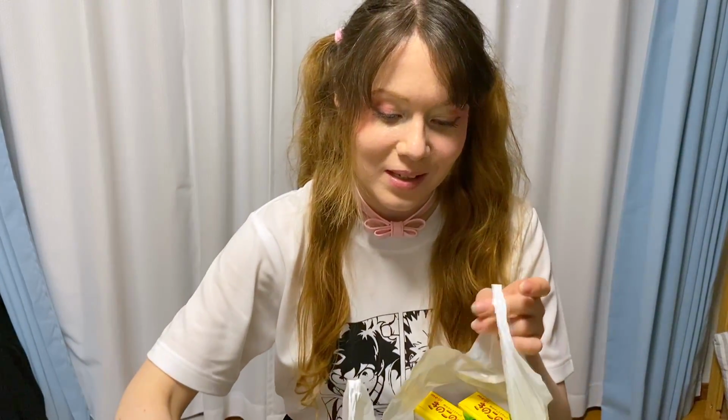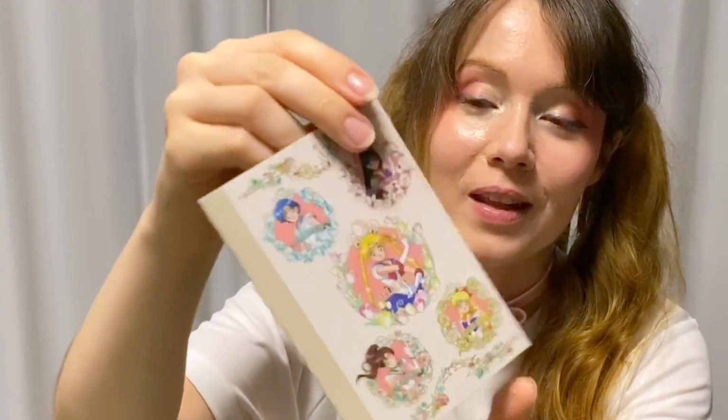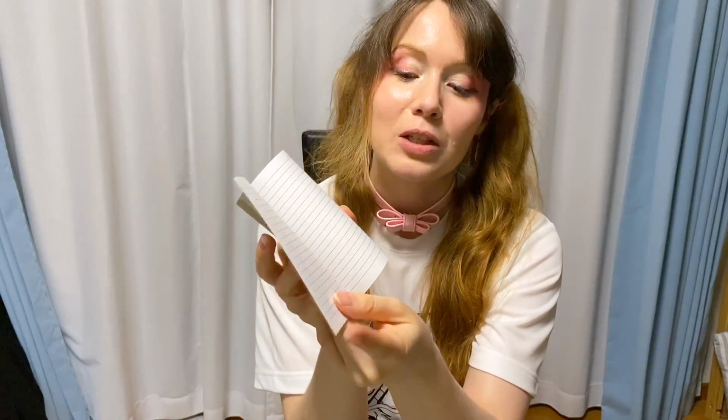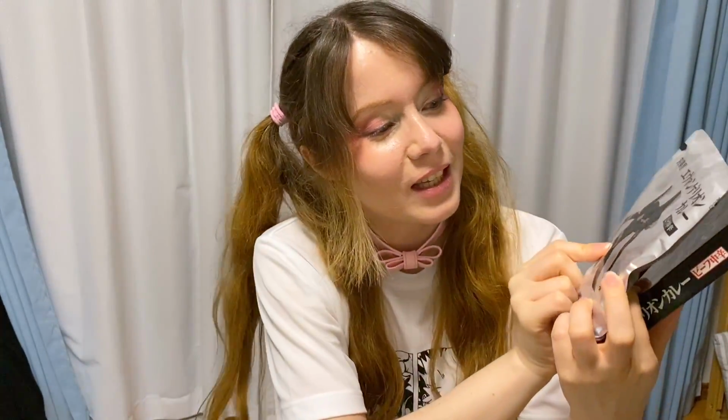What I also found on the way home in the nearest Family Mart is an offer right now. If you get two sweets, well, I'm a sweet person, you also can pick one of the Sailor Moon to-do list little notebooks. It's a little to-do list where you can write your daily to-dos, and it's all Sailor Moon themed. And you can make this curry the last food of the day, meaning I have finished all of today just on that. Even on the package, it has Evangelion Unit 01 on it.